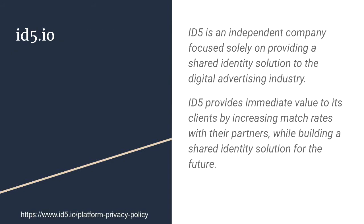Now, there's one more I'm going to mention out of that list on the news.com.au site, and that's ID5, who I'd never heard of before. I'd heard of the others, I hadn't heard of this one. They're different to all the others. They are focused solely on providing a shared identity solution to the digital advertising industry. So they're not gathering data for the sake of gathering data. They're making it easy for everyone else to know that you are you. And those two people are one person, or those two people are two people, as the case may be.